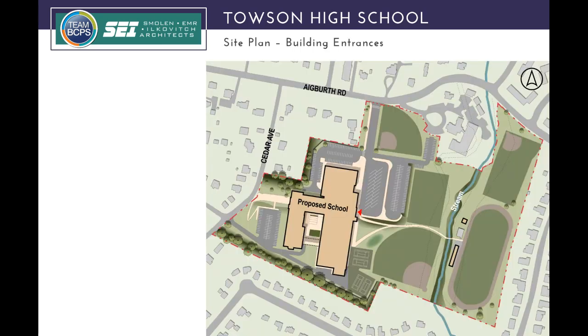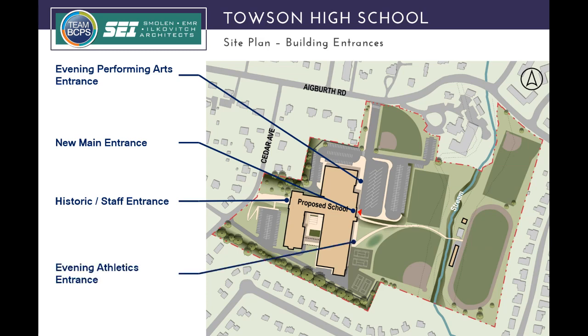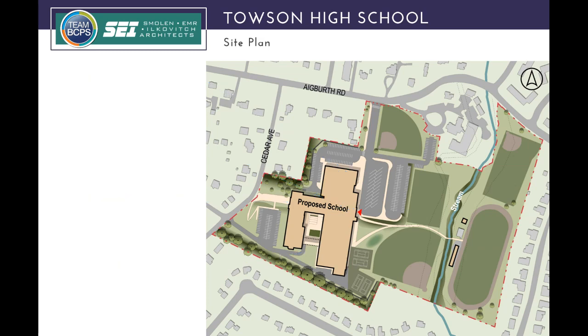This is the proposed new site plan of Towson High School. We can see that in this proposed new plan, we will be reversing the main entrance to face east, the location of the existing parking area, where many people actually access the building. That will be the new main entrance. We will be retaining the historic entrance from Cedar Avenue, and that will be used primarily as a staff entrance and for ingress and egress at drop-off and delivery time in the afternoon after school. There will also be an evening performing arts entrance as well as an evening athletic entrance, so those areas can be closed off for evening use without opening access to the entire building.